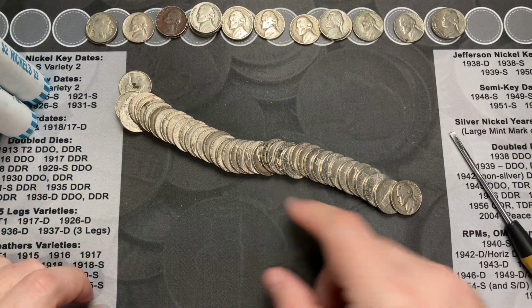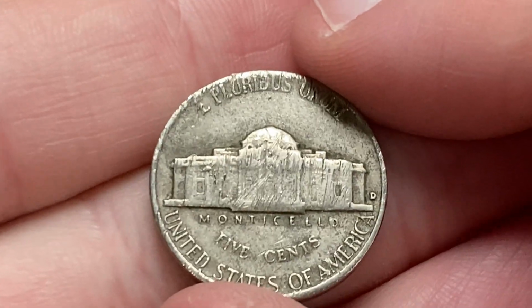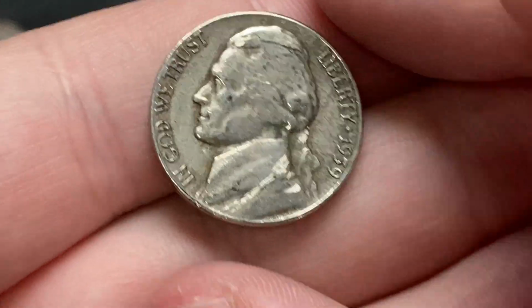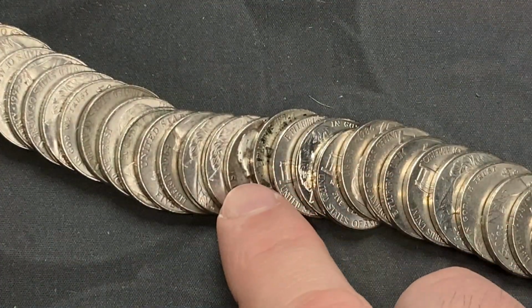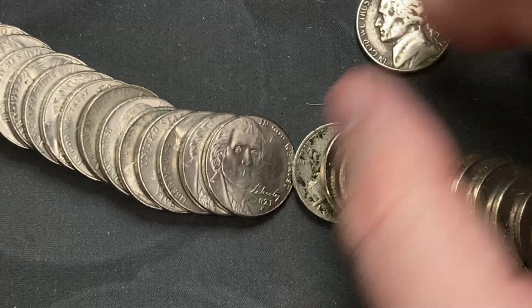There's an older looking one right there. Let's take a look at this one first. 1959 out of Denver. Nice. It's got a gnarly little scratch across the front there. And then, since we're zoomed in right here, this one may just be worn. 1970, it's just really worn.